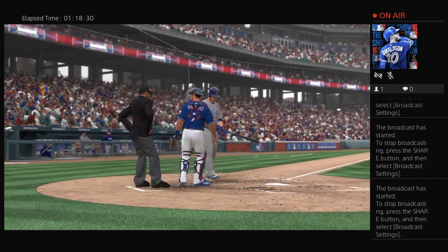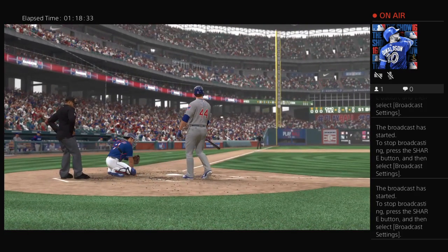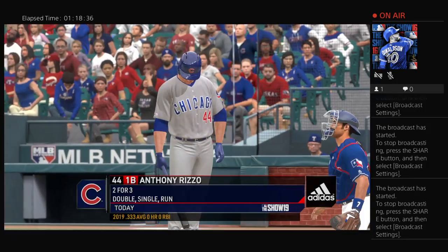Settling in now, Anthony Rizzo. So far 2 for 3 in this one. The first baseman, Anthony Rizzo.